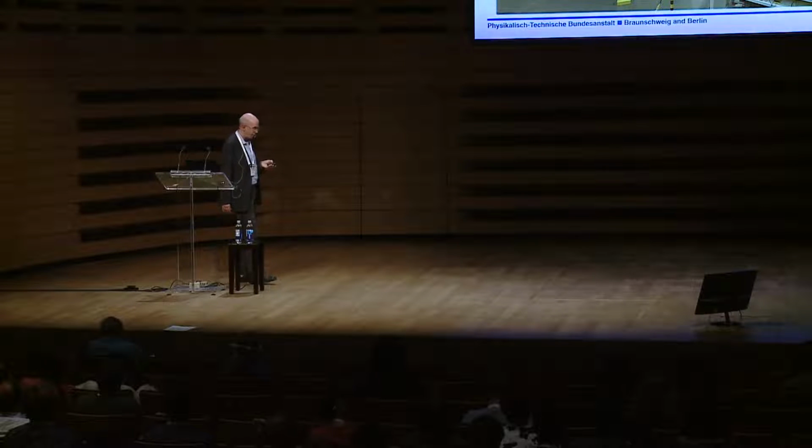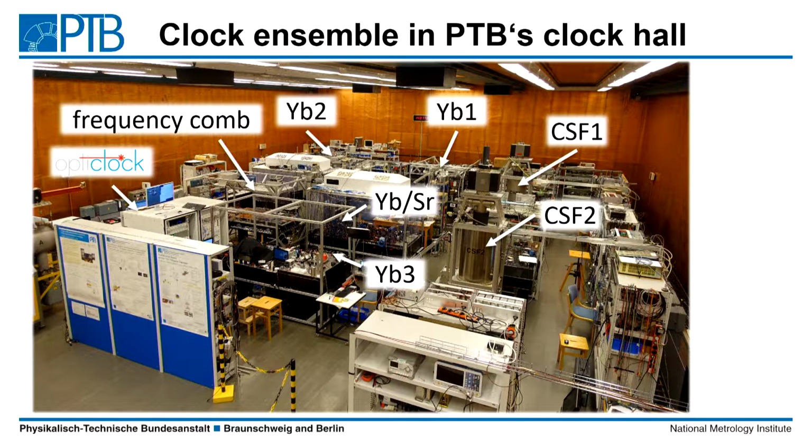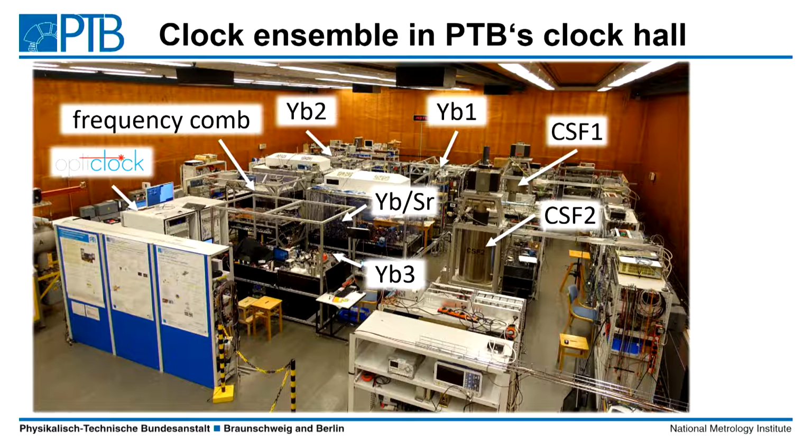This is an overview of the laboratory. It's quite a remarkable place, a big 250 square meter laboratory room designed for housing the ensemble of primary clocks, designed in the 1960s, when people would have had quite different ideas of how this ensemble of primary clocks would look than we have today. You see here the two primary cesium fountain clocks of Germany that are responsible for legal time in Germany and for realizing the SI second.